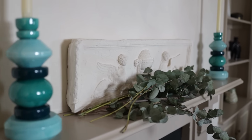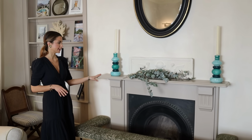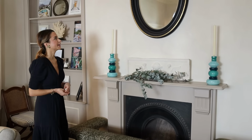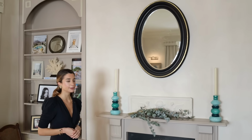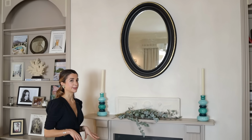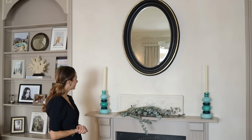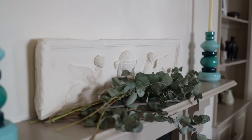So for the fireplace, this was also quite plain existing jamb, so I just chose to paint it to enhance the ironwork, which I think is interesting. And this mirror here is quite bold. I do like to use contrast in interiors. It is actually from the same year as the construction year of the property, which I thought is quite a match made in heaven. And this plaster piece here is actually Regency inspired.